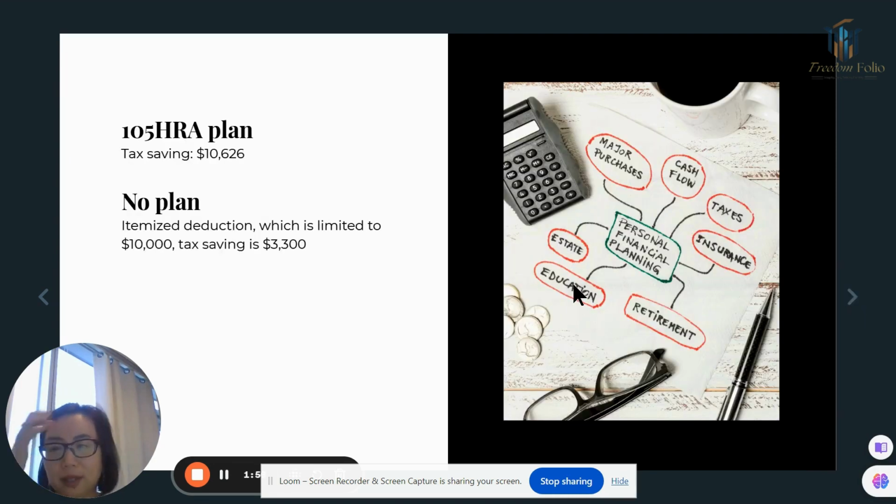What happens, right, if we didn't put in a strategy for Henry? I'm revealing the secret here: it's the 105 HRA plan. We were able to save Henry $10,626 in taxes.